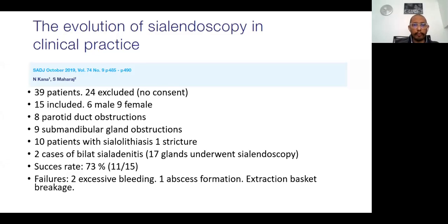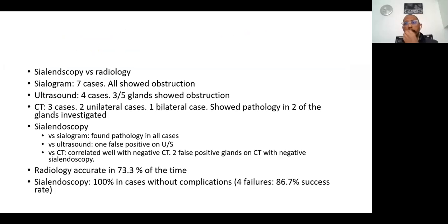They had 4 failures: one where there was excessive bleeding during the procedure, another that developed an abscess, and the last one had extraction basket breakage. The second thing they looked at was sialendoscopy as a diagnostic procedure. There were 7 cases with sialogram, all of which showed obstruction, and 4 cases with ultrasound, out of which 3 of the 5 glands evaluated showed obstruction. And then there were also some cases with CT evaluation.